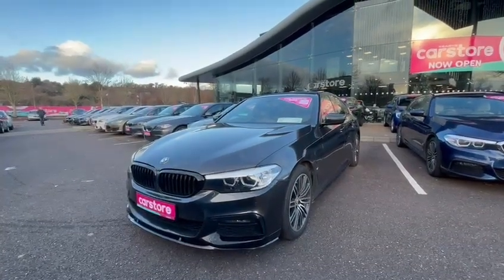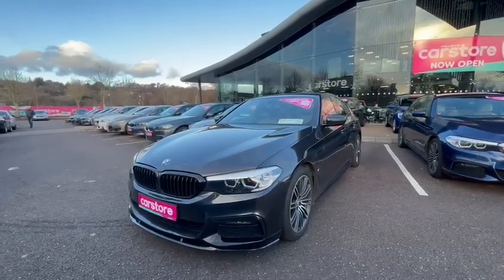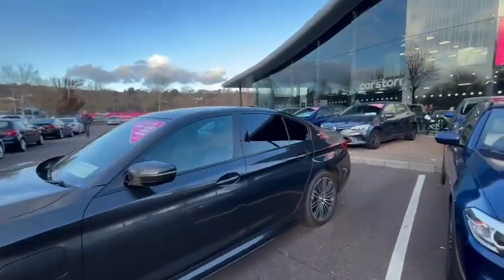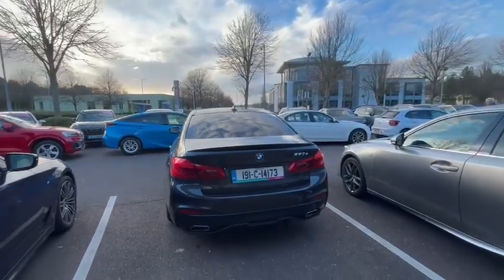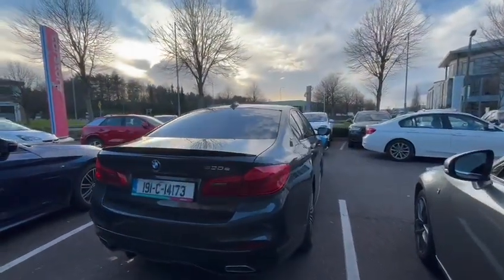I'm going to run you through the BMW 530e that we have in stock here today. Now this is the 2019 edition. This is a black M Sport. It comes with 19-inch alloys and a kit all around. Overall, as you can see here, the car is in very good condition. It comes with front and rear parking sensors along with a reversing camera as well.